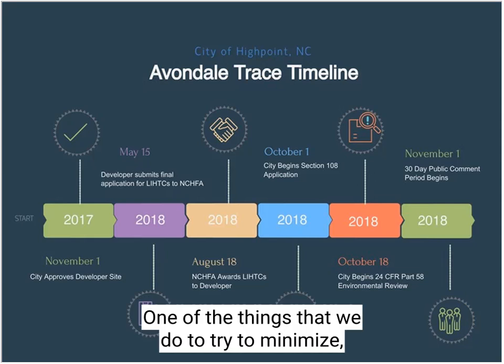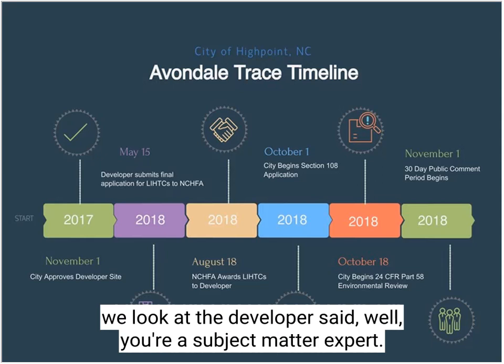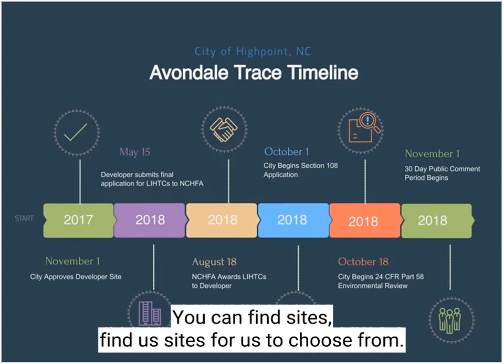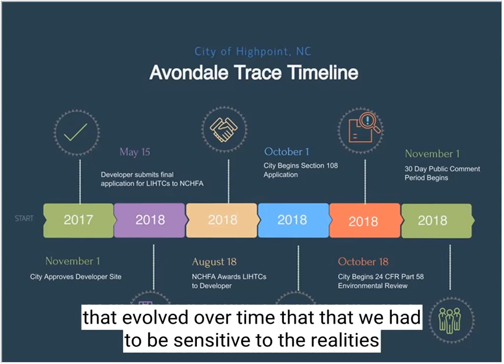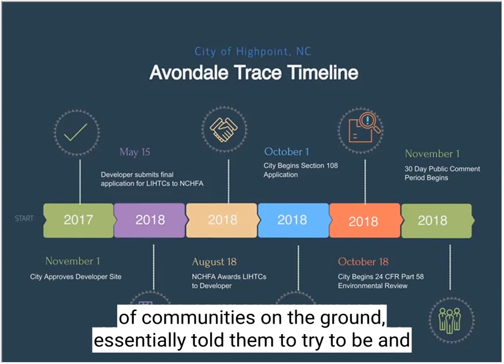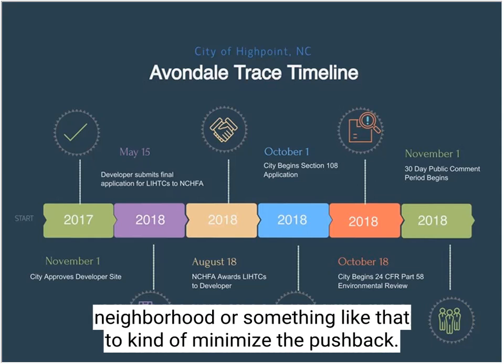One of the things that we do to try to minimize NIMBYism is we look at the developer and say, well, you're the subject matter expert. You can find sites that win. Find us sites for us to choose from, and then we'll tell you which one we can agree with. That is a formula that evolved over time, because we had to be sensitive to the reality of communities on the ground. Essentially, we told them to try to be the next apartment complex. Try not to go next to a single-family neighborhood or something like that. Things that minimize the pushback.